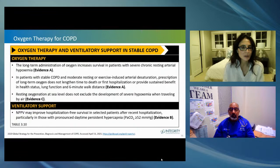In this little excerpt from GOLD, the long-term administration of oxygen increases survival in patients with chronic resting arterial hypoxemia. In patients with stable COPD and moderate resting or exercise-induced arterial desaturation, long-term oxygen does not lengthen time to death or first hospitalization. Resting oxygen at sea level does not exclude the development of severe hypoxemia when traveling. And finally, ventilatory support in terms of non-invasive may improve hospitalization-free survival in certain patients, particularly those with persistent hypercapnia. So let's dig into this data a little bit more.